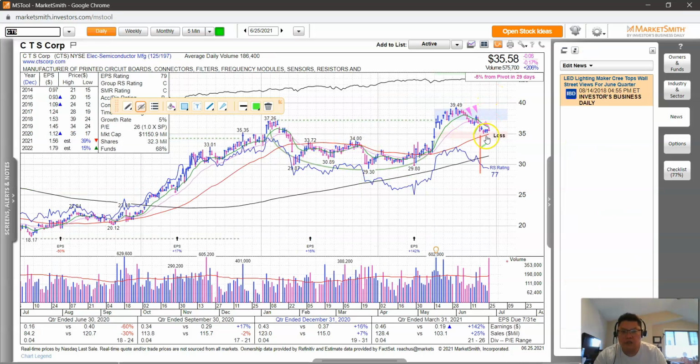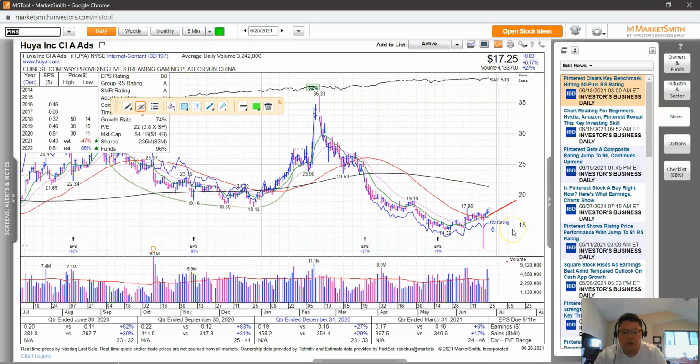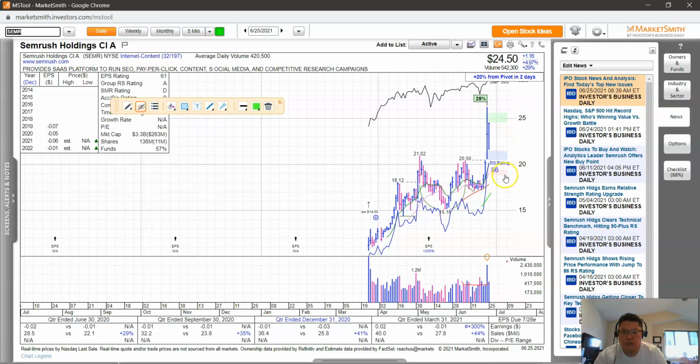CTS. So some of the semiconductor group are trying to recover right now. Huya. So now this is the internet content. So trending upward. Pinterest. So all the social networks are doing pretty well right now. SEMrush Holding. This is a new IPO. It's acting really strong lately. So there's the trend line.